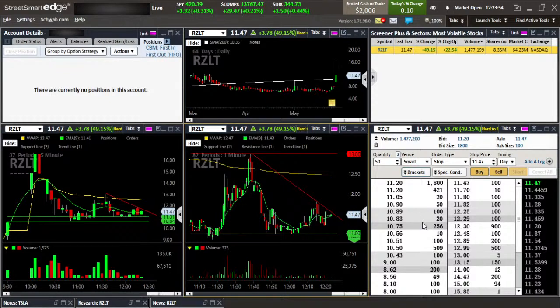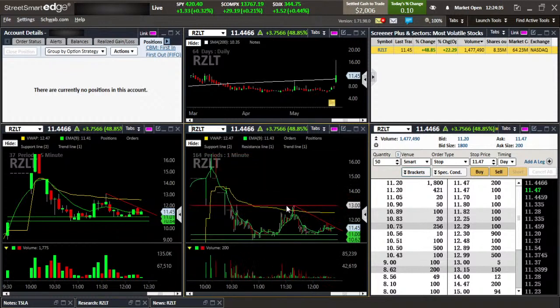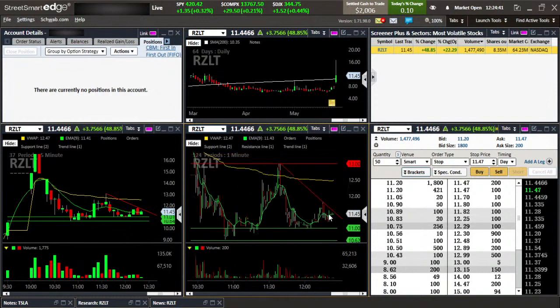See the break of the 11.50. That's probably where the resistance is. Alright. Not too good. Nothing favorable happening as of yet. But I didn't want to go offline and then something happens and then I'm like, well, I took a trade, but it was definitely not on the stream.